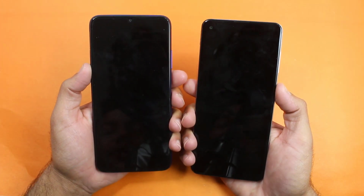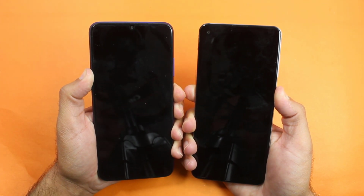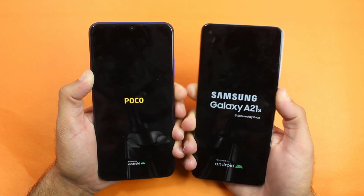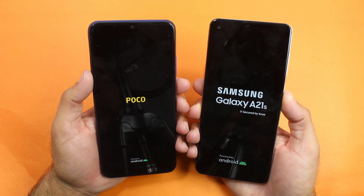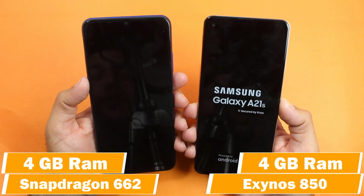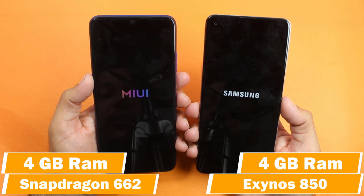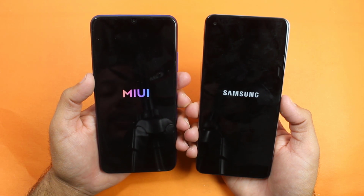As always, kicking things off with the Bootup Test, and here we go. Now let's talk about some basic specifications. On the Poco M3 we have got the Snapdragon 662 chipset, while on the Galaxy A21s we have got the Exynos 850 chipset, and as I told you, both come with 4 gigs of RAM. So let's see who is going to be the winner of this race, and both are taking some time.